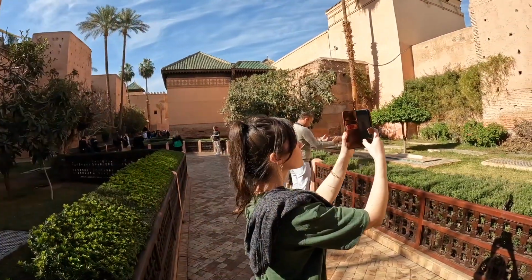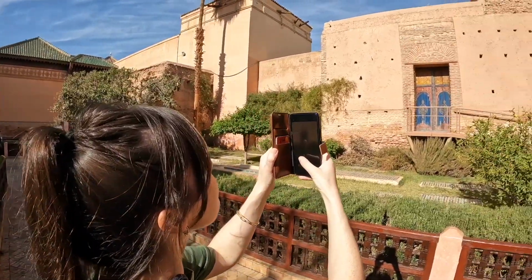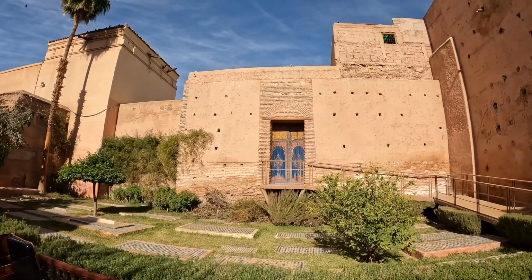I'll tell you what I've discovered though. Celine's hitherto unknown fetish with doors. That is a good one there.